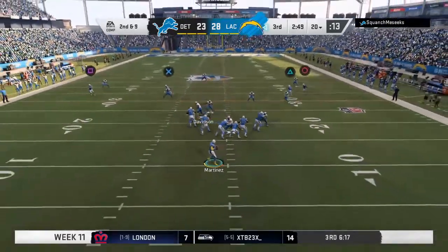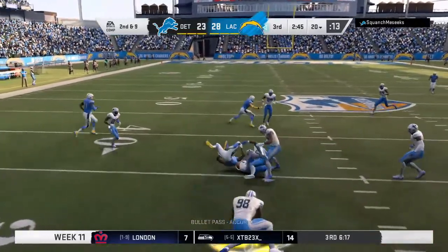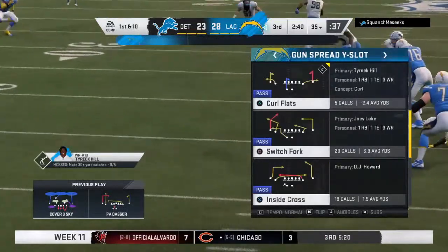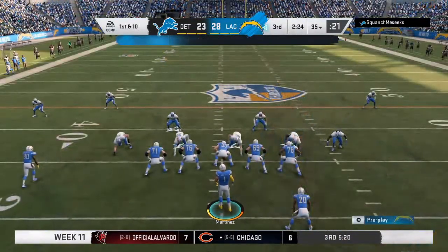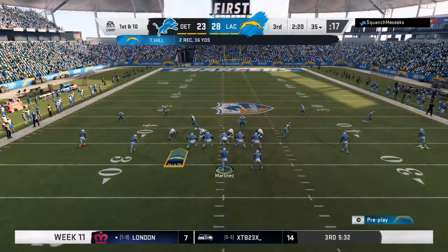To throw is Martinez. Off play action. That one complete to Hill. And he's brought down, getting this one up to about the 35. Give him 15 yards on that one and a Charger first down. Ball up to the 35 now as they come up on 1st and 10.